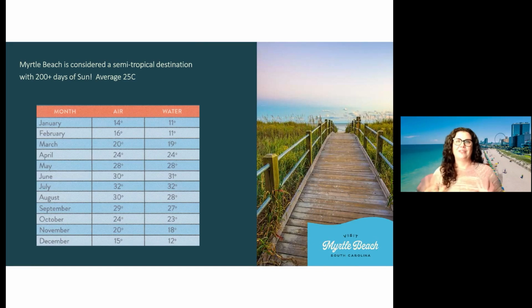Let's talk about weather. I actually wanted to show you guys a live webcam, which you can see on our website, but it wasn't loading properly. But today's temperature in Myrtle Beach is clear skies, sunny, and 16 degrees. When I was there last October, we hit 24 degrees. You can even see just by looking at my little chart, September, October, November are still beautiful, warm days, lots of sunshine, a great way to just extend that summer.